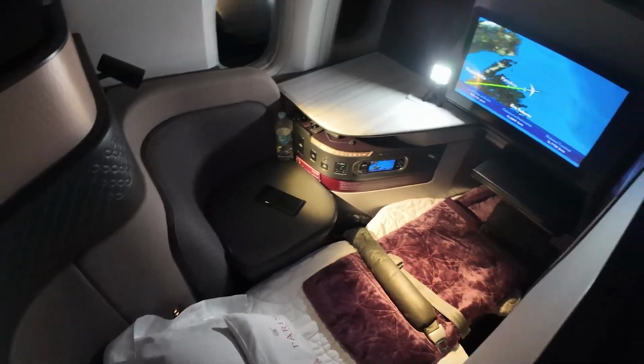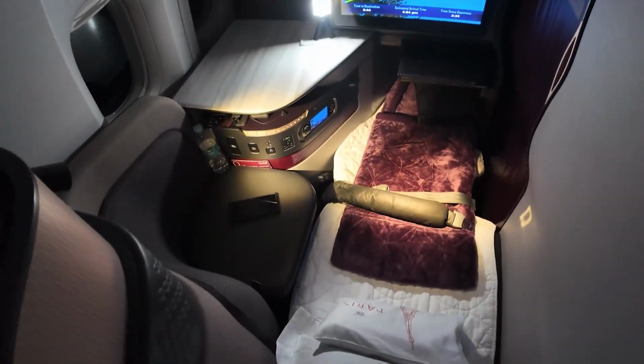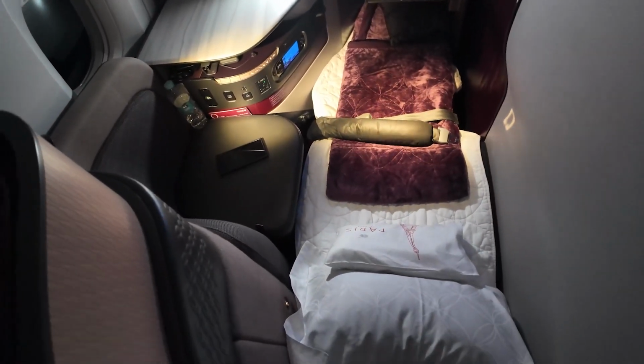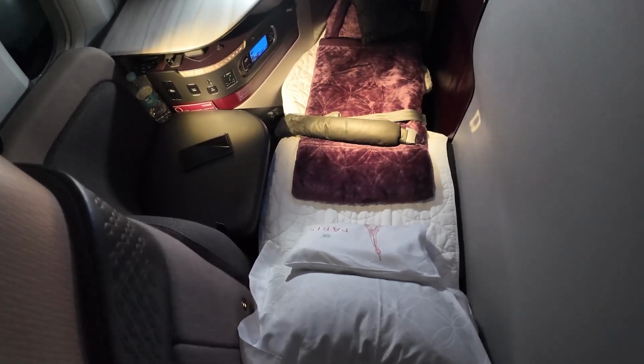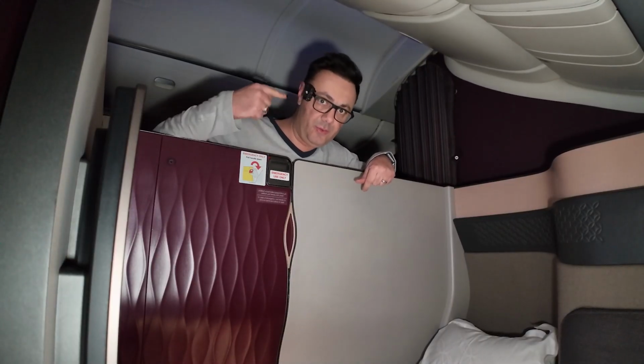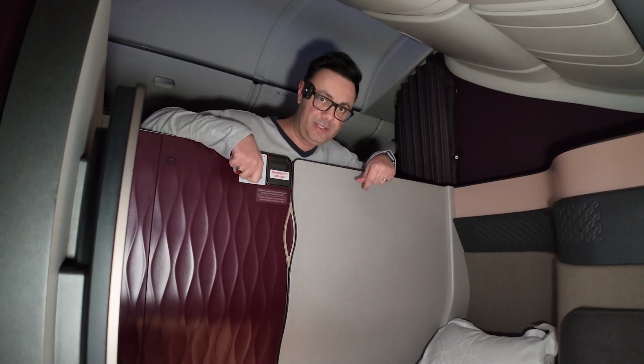All right, folks, the bed is made. This is the best part about business class, being able to lay flat and go to sleep. You guys ready? Check this bed out with my fancy mic. Let's check it out.